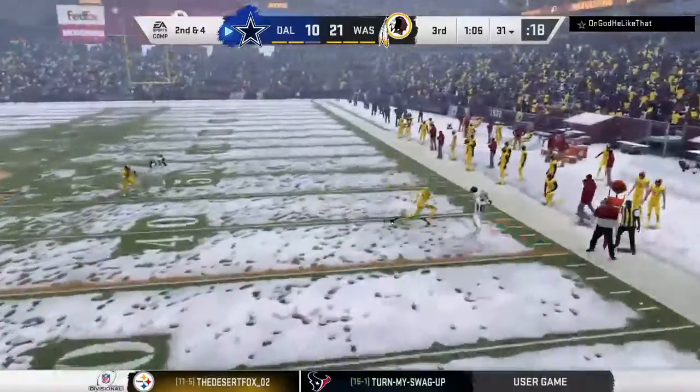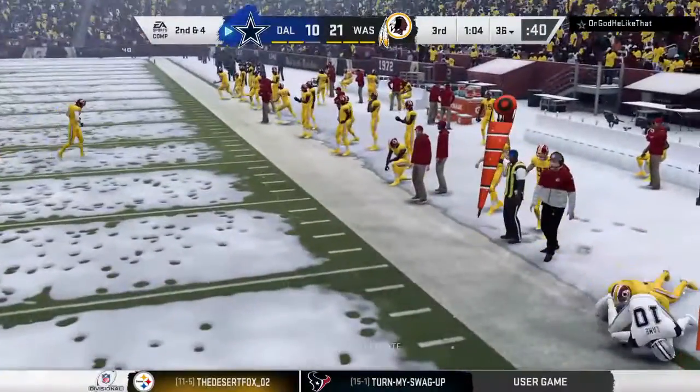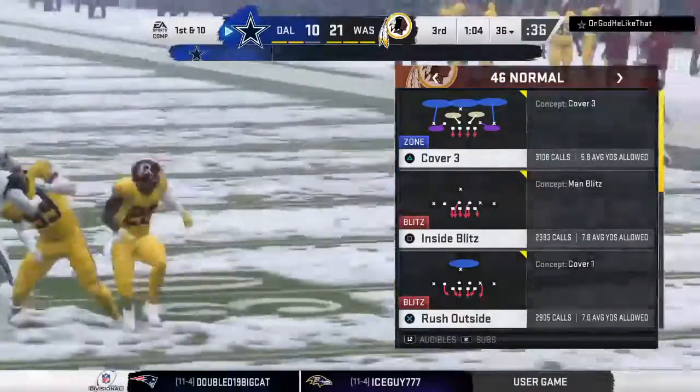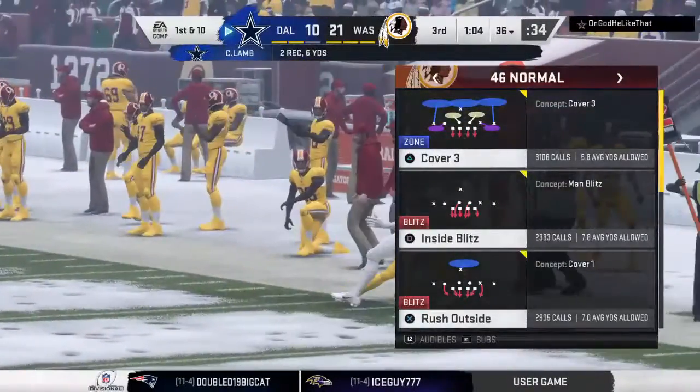From the 31, Prescott throwing the out route incomplete. It's Lamb. 2 catches now in this divisional round matchup. That one, a first down.